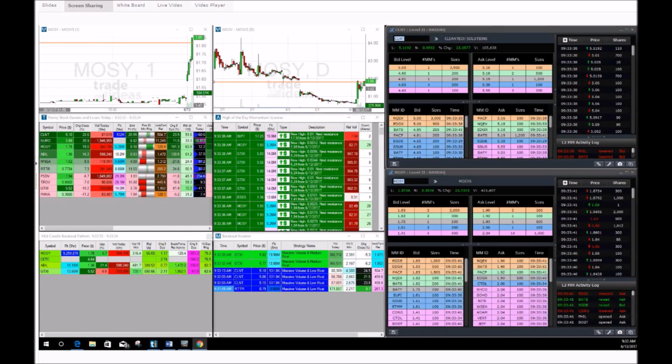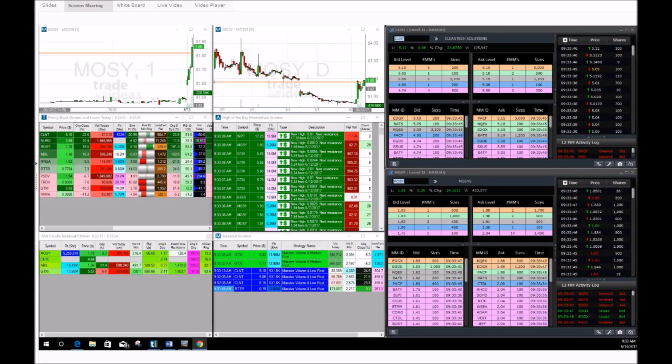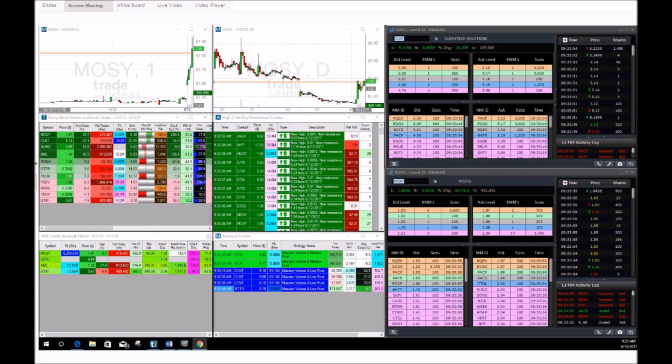Nice place to start locking up something up in these 190s, guys, on MOSY. It doesn't have to be everything, but I'm going to put an alert to just lock up at 190 at least something, so you guys are being smart. But MOSY, good job so far to really just lock in some quick, easy profit.